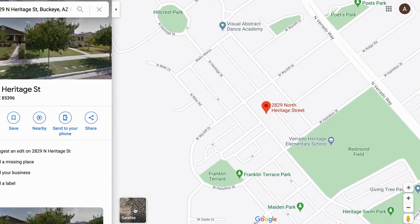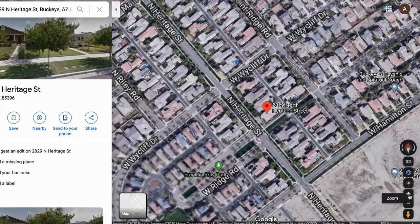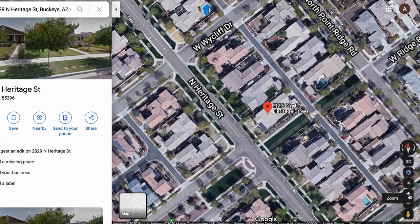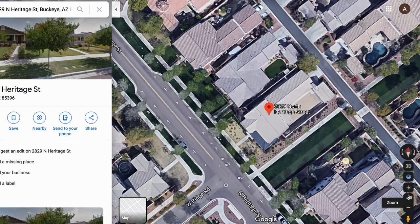So let's go over to the Google Maps website and check it out. We're going to look at a home that's actually on the market, and you can look at the satellite image here, and we're going to go ahead and zoom in on that. It's really nice because it really gives you a good idea of what's in the area.